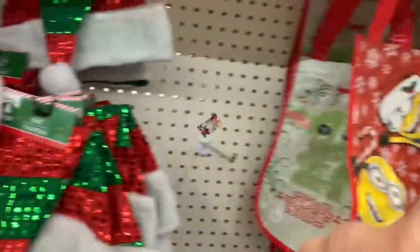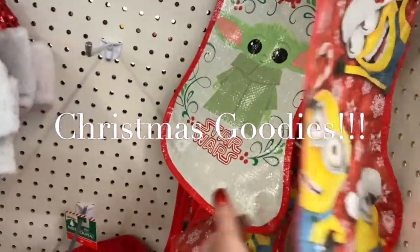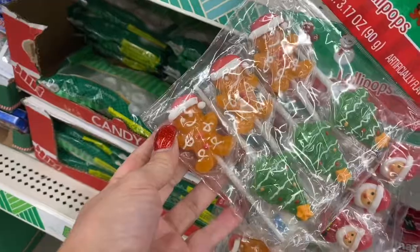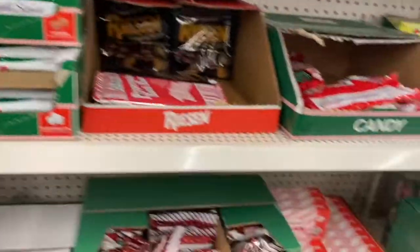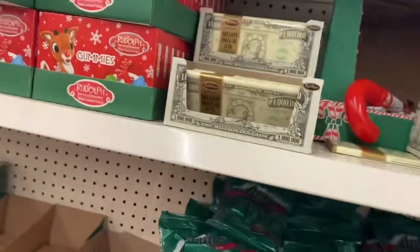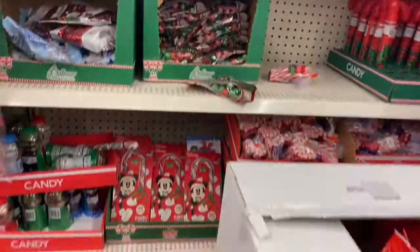Then you have these. And look, these are bags shaped like stockings. Isn't that cute? I don't think I seen these before. These are nice. This is Santa and the snowman, the gingerbread and the Christmas tree. And the candy canes on the end. Okay, so that's pretty nice.